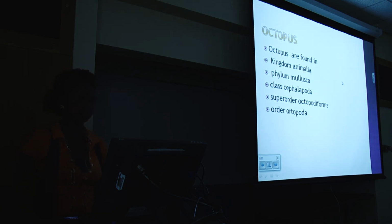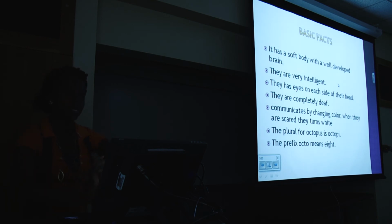General information, they are found in kingdom Animalia, phylum Mollusca, class Cephalopoda, superorder Octobrachia, and order Octopoda. Alright, some basic facts. They are soft bodied with a well-developed brain. They are very intelligent. Some think that they are the most intelligent invertebrate. They have eyes on each side of their heads. And the thing is, they are completely deaf, like they cannot hear whatsoever.